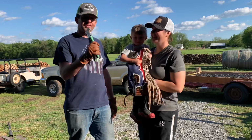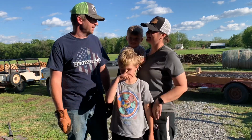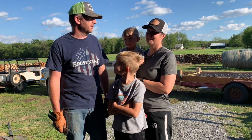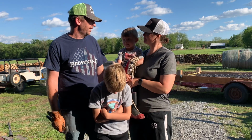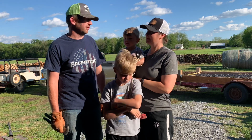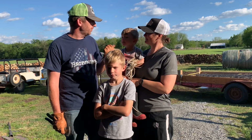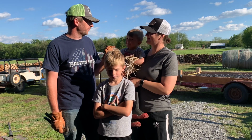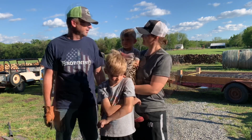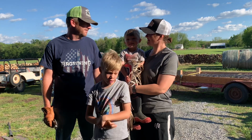So the story on this pig is that we have a neighbor that raises pigs, and he has had some out there ever since we've moved in two or three years ago. And we either go on a walk, which is about a half mile walk to this place, or we drive. And Ransom has always talked his grandparents or his mom or dad or somebody into taking him to see the pigs.